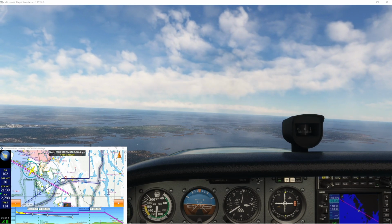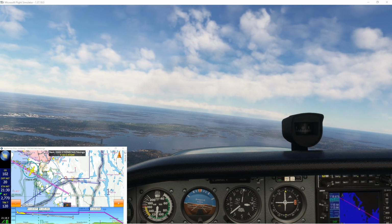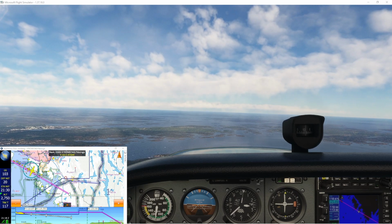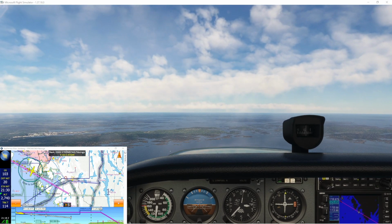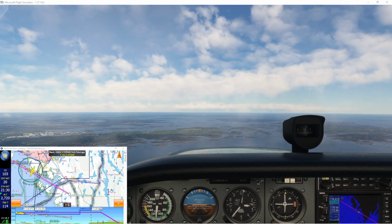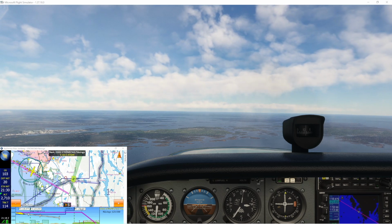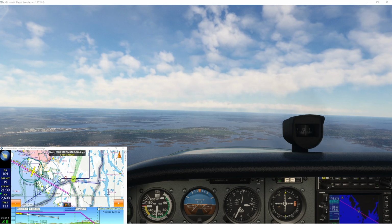Polaris control, Sierra Victor Bravo, can you activate the flight plan at 1805 Zulu? Assuming that we forgot and we want to correct the time. Sierra Victor Bravo, flight plan activated at 1805 Zulu. So that's perfect. Even if we forgot to activate the flight plan, we can correct it with the ATC, and that's a great feature as well.